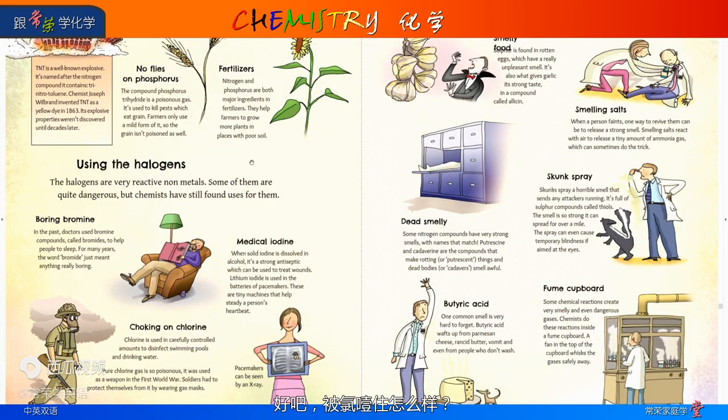All right, what about choking on chlorine? Well, chlorine is used in carefully controlled amounts to disinfect swimming pools and drinking water. Pure chlorine gas is so poisonous it was used as a weapon in the First World War. Well, soldiers had to protect themselves from it by wearing gas masks. Gas masks. Wow. They even had to wear that during war.